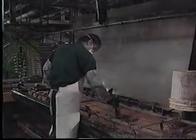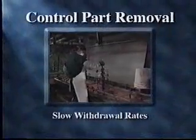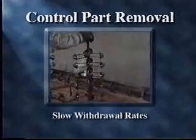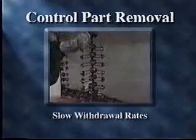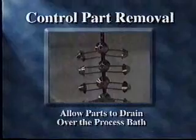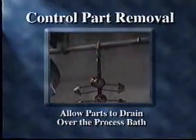Controlling withdrawal rates and drainage time are the most important actions that you can take to reduce drag-out. This can be achieved by slowing withdrawal rates when removing parts from baths and allowing parts to drain over the process bath until parts no longer drip before moving them to the rinse tank.